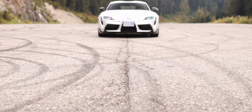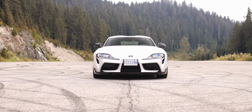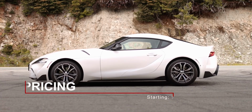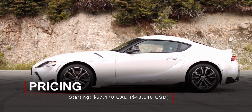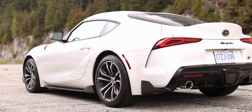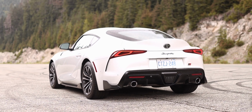With the smaller and less powerful engine, the 2022 Toyota Supra 2-liter is cheaper than the 3-liter, but it's still on the expensive side of the spectrum. It starts at $57,170 Canadian, and in Canada, there are no options or packages for it. In the United States, you can choose to add the Safety and Technology package or the Safety and Technology package with the JBL audio system.